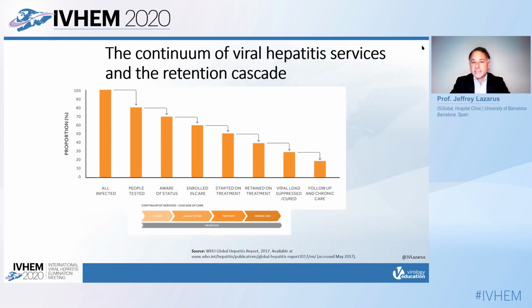Ultimately, in order to know if we've eliminated or micro-eliminated hepatitis in a migrant population, we need to apply WHO's continuum of care or the consensus cascade of care, which has fewer points, and thus it's easier to collect all of the data and comparable data. And we need to apply this to each migrant population. So in our case with HBV, that would mean looking at the Ghanaian population or the Senegalese population, estimating how many are infected, how many are tested, aware of their status, enrolled in care. I would add vaccination into this process, how many have been started on treatment if needed, retained on treatment, and so on and so forth. This continuum of care is designed for hepatitis C, so we would adapt it for hepatitis B.